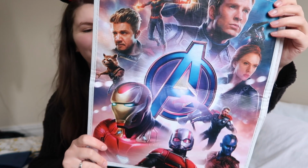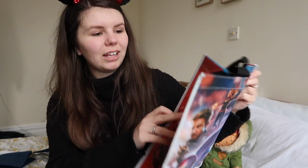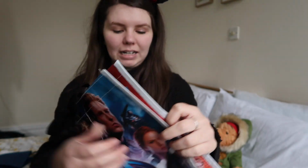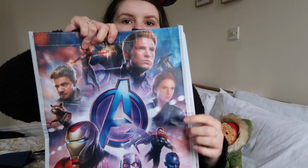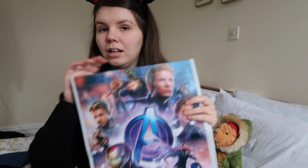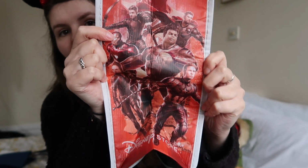So first one is obviously going to be, I think this one is actually the Endgame one. It just says Avengers on the side, but it has Thanos on it, and it also has Clint and Black Widow, and then it's also got Rocket and Ant-Man on it as well, whereas it has the Avengers A. So that's what this one looks like. It's got the whole team on the side there, which is awesome and really cool. Again, it could have been the film poster.